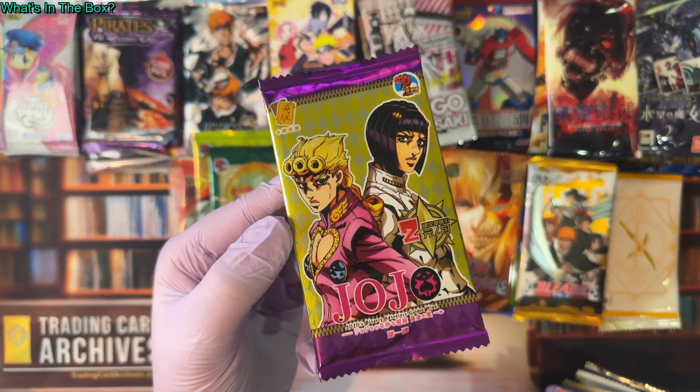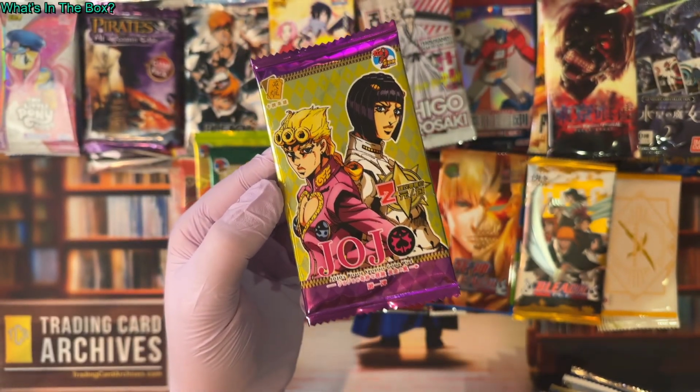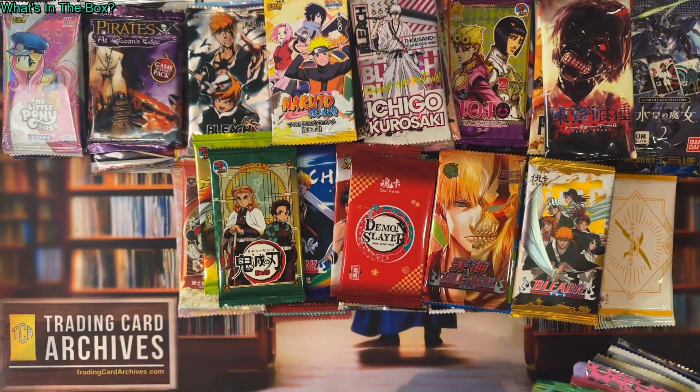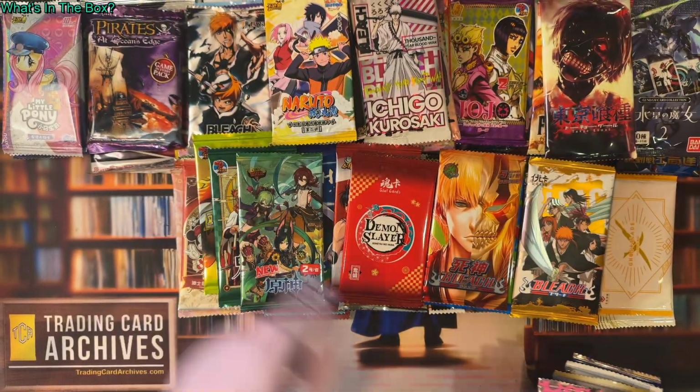Here's a JoJo set from Little Dinosaur. Awesome JoJo's Bizarre Adventure card set. This is the JoJo Bizarre card set to get if you're going to get one. Is that one right there. Here's another Genshin set from some other manufacturer.